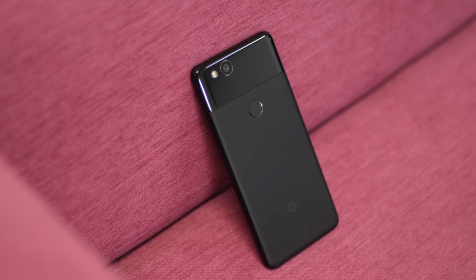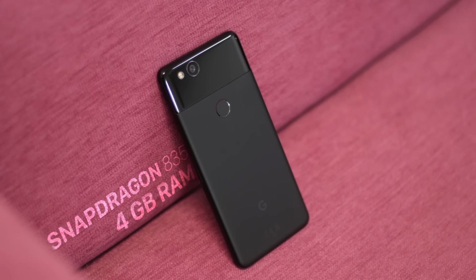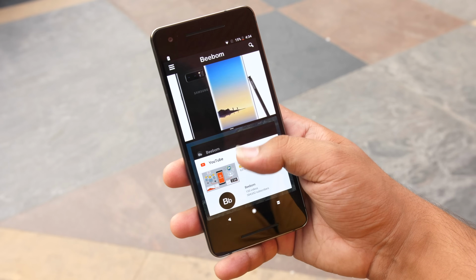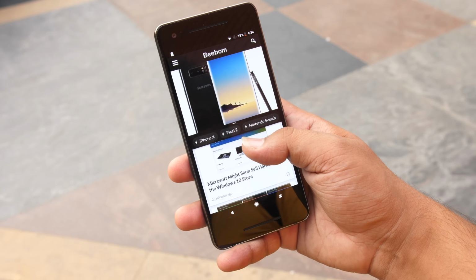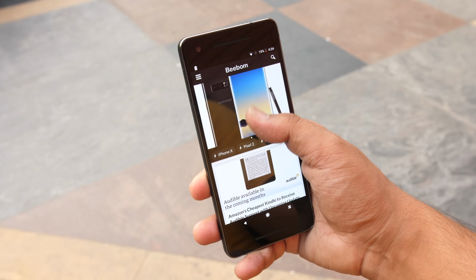Next up, let's talk about the performance. The Pixel 2 comes with Snapdragon 835 chipset, like all other Android flagships, coupled with 4GB of RAM. Some would say the amount of RAM is less, but I don't think it affects the performance at all. In fact, Pixel 2, like the original Pixel, is one of the fastest phones out there. Basically, no matter what you do, the phone remains snappy.